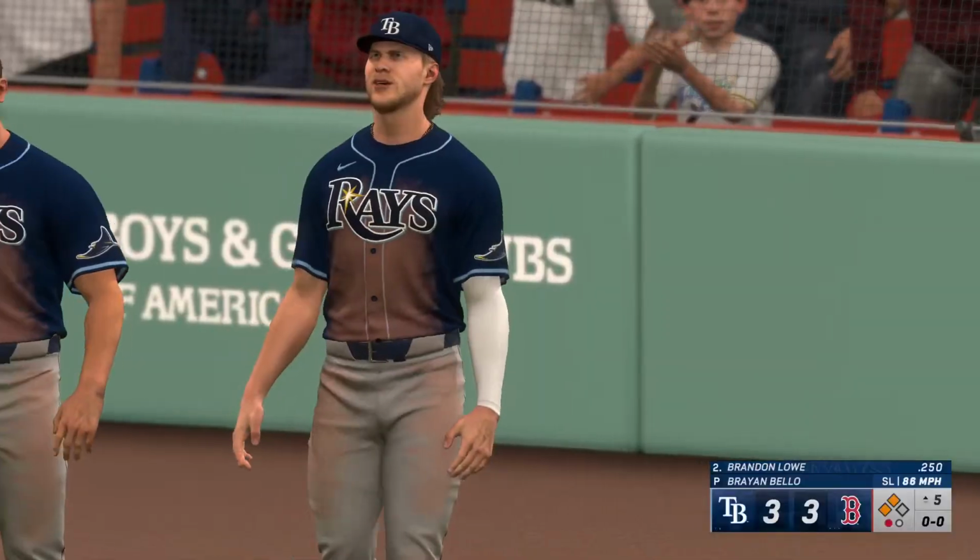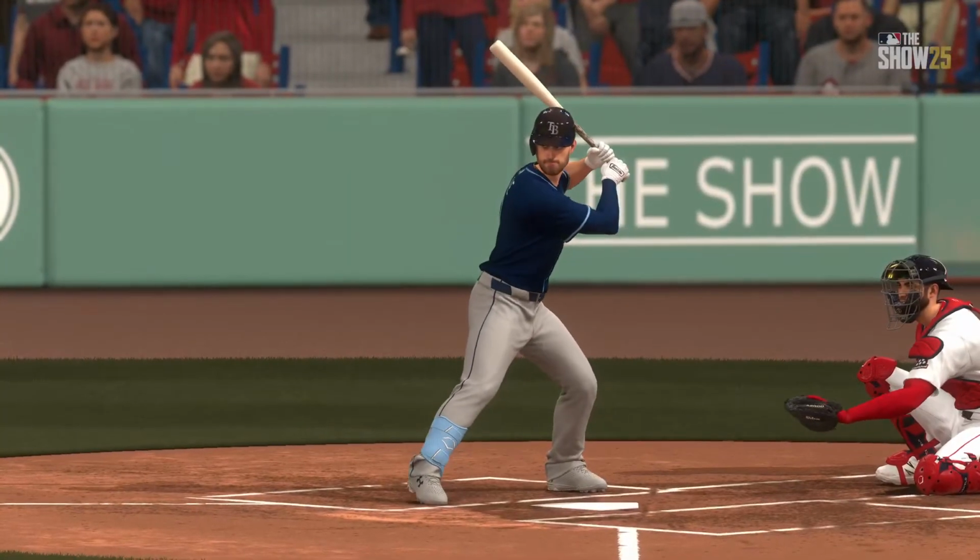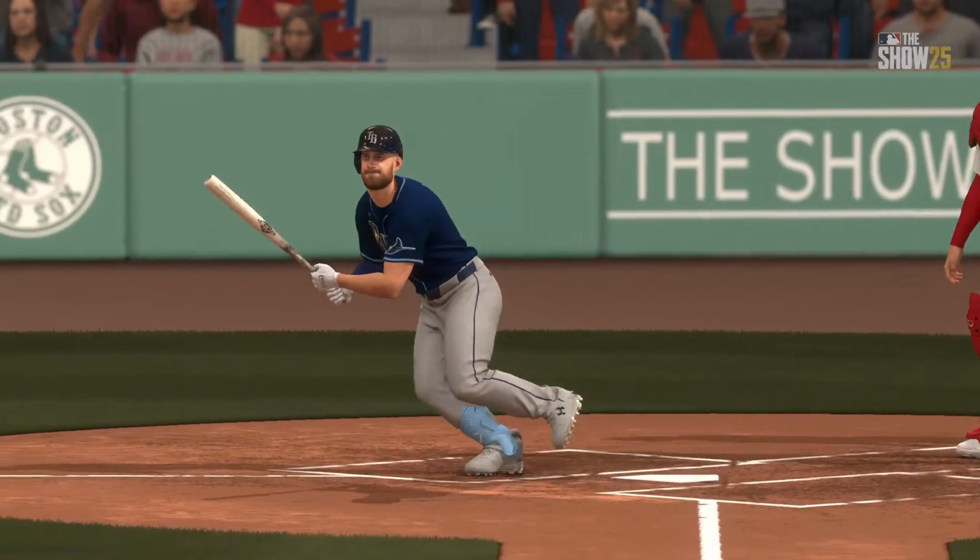A perfect example right there. That plate discipline, it pays off. The deeper he gets into a count, the more comfortable he becomes, and he usually wins the battle.